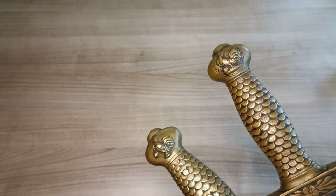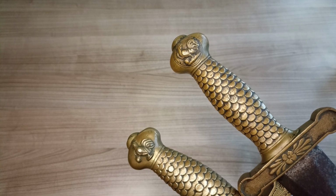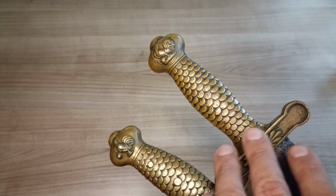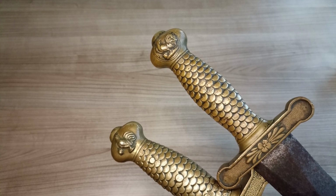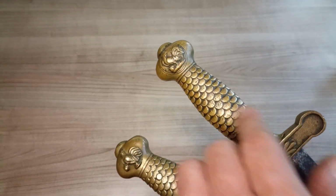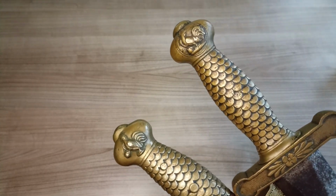Now, what's interesting about this kind of symbology is that, obviously, the rooster is a symbol of France, but the fact that everyone ordered and customized their swords the way they wanted means that there's a very large variety of variations of this symbology. So we can see some differences even between these two.